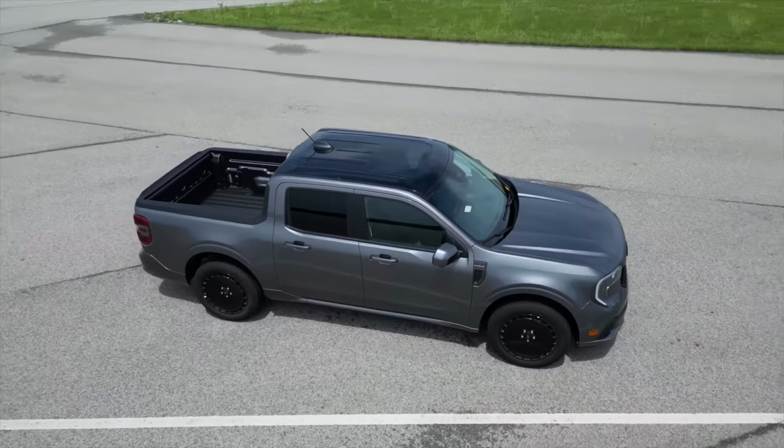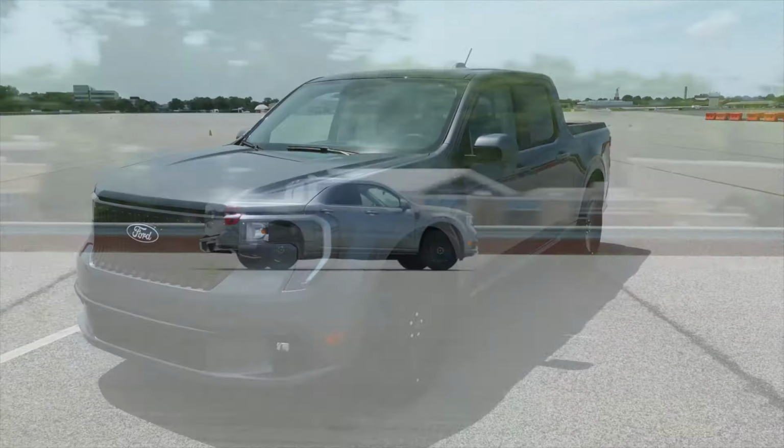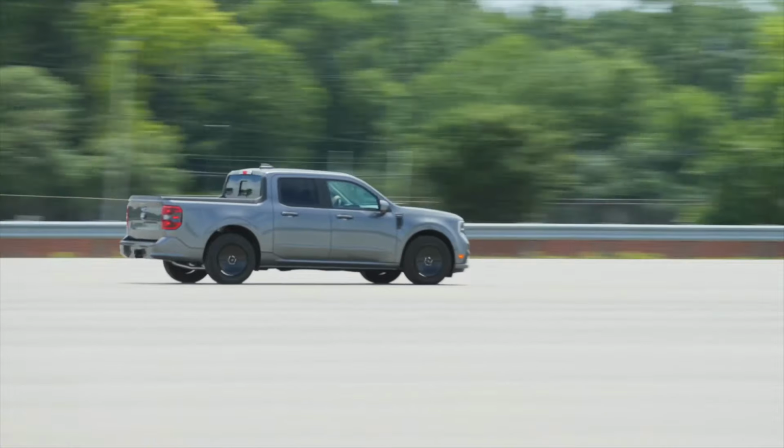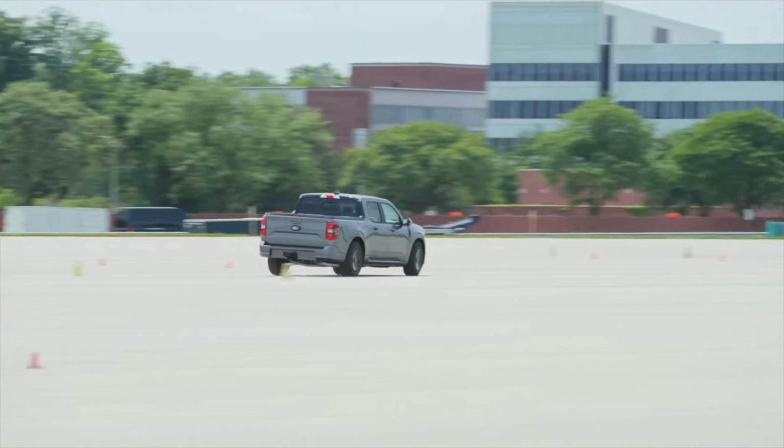What are the price points? So the base Lobo is going to start at $35,000, and the configuration you see here, which is basically everything, yep, it actually has every option in the catalog on it, is $40,495.